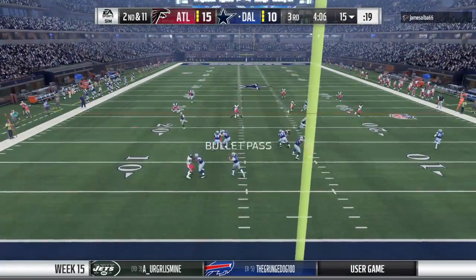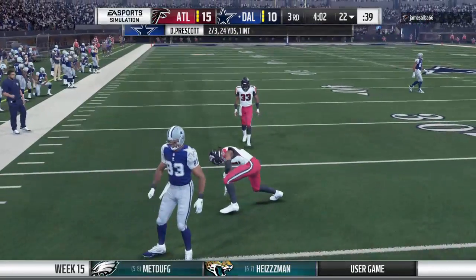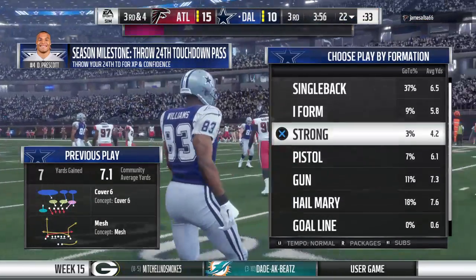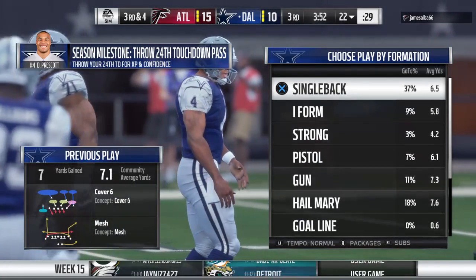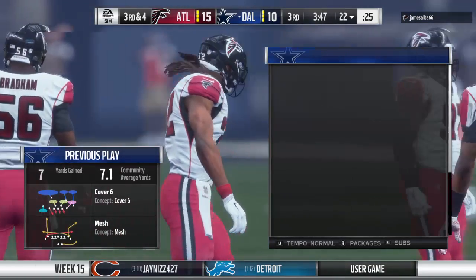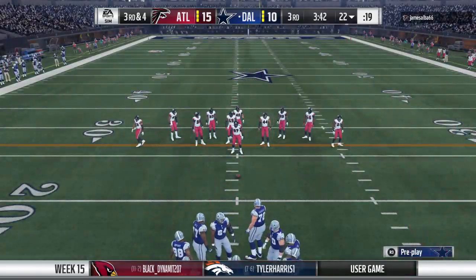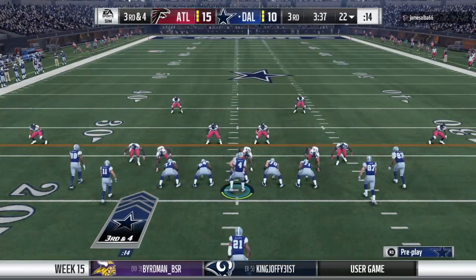Second down, Prescott. He finds his target, Terrence Williams, and they'll bring him down here up at about the 22-yard line. The reception good for 7. It's third down. The Cowboys on third down. They've hit 2 for 4 thus far. This is 3rd and 4.